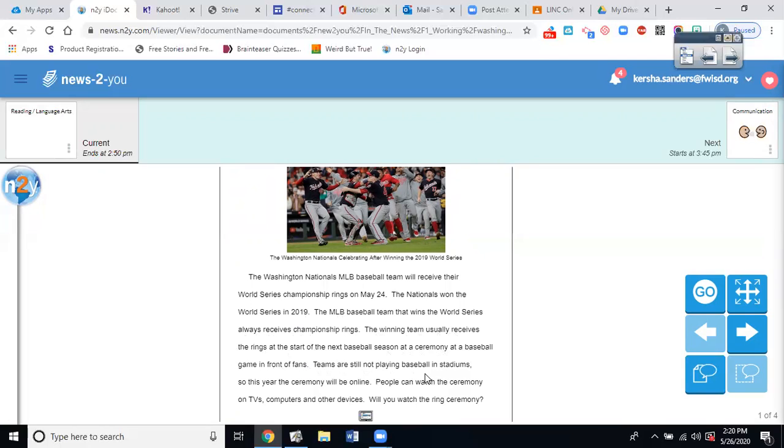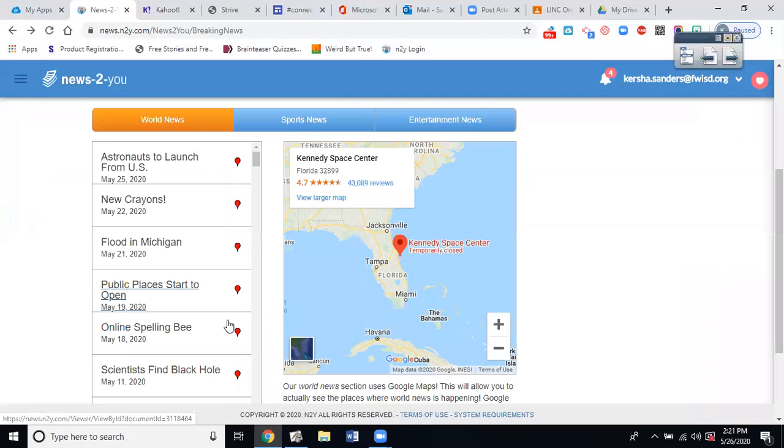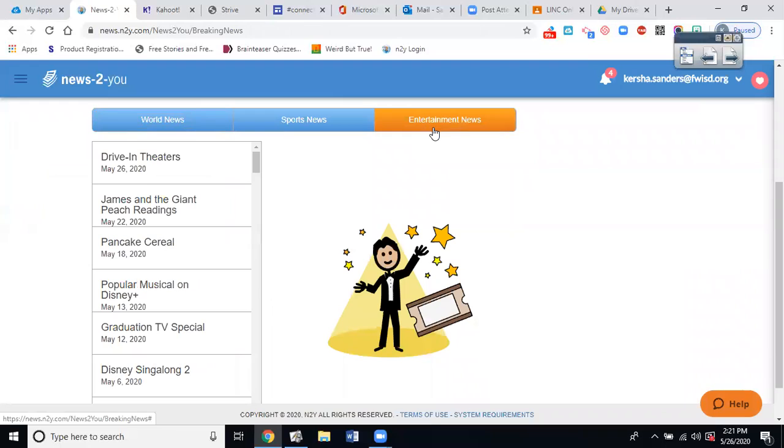Teams are still not playing baseball in stadiums, so this year the ceremonies will be online. People can watch the ceremonies on TVs, computers, and other devices. Will you watch the ring ceremony? So if you're a baseball fan, that would be a pretty cool thing to watch on television or your iPhone or whatever.